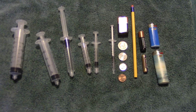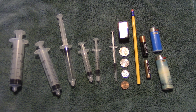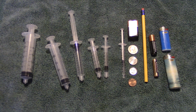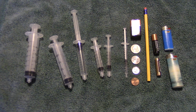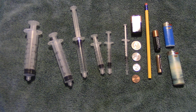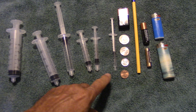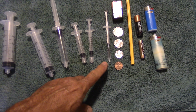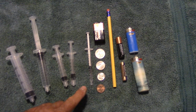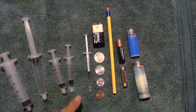This video is to describe the size of the vaccination needle that's going to be used for COVID-19. From the information I'm finding on the internet, all the vaccinations are 0.5 milliliters. And that would be, this syringe is a 1 milliliter pulled halfway. And I have it sitting next to common items that you can scale it to.